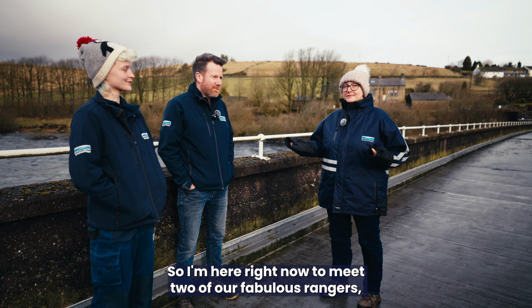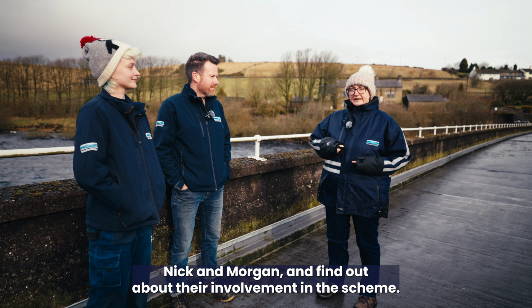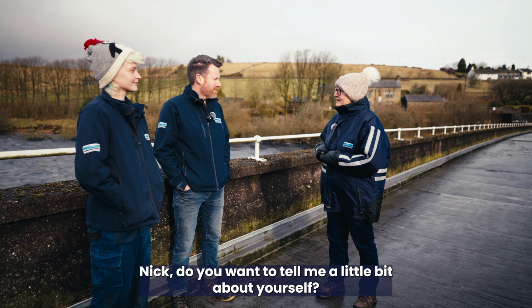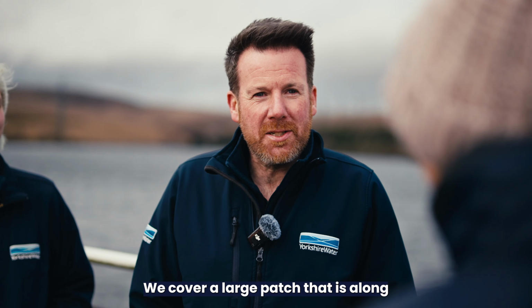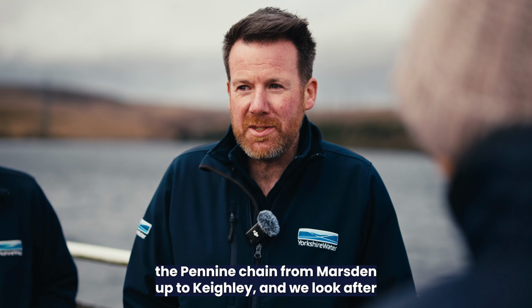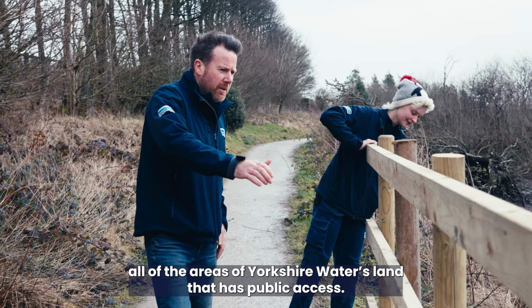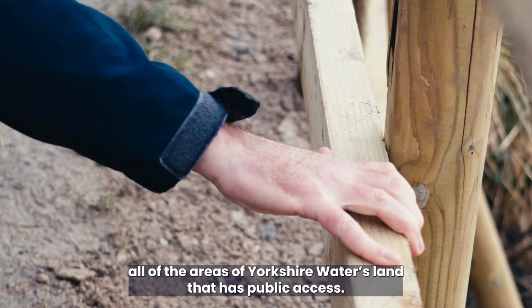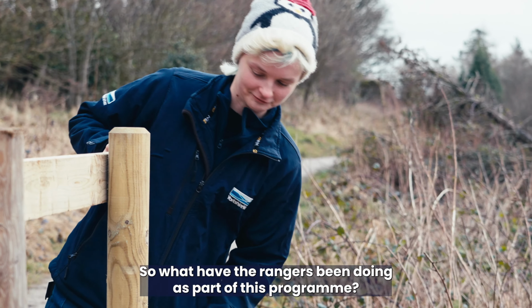So I'm here right now to meet two of our fabulous rangers, Nick and Morgan, and find out about their involvement in the scheme. Nick, do you want to tell me a little bit about yourself? We cover a large patch that is along the Pennine chain from Marsden up to Keighley, and we look after all of the areas of Yorkshire Water's land that has public access. So what have the Rangers been doing as part of this programme?